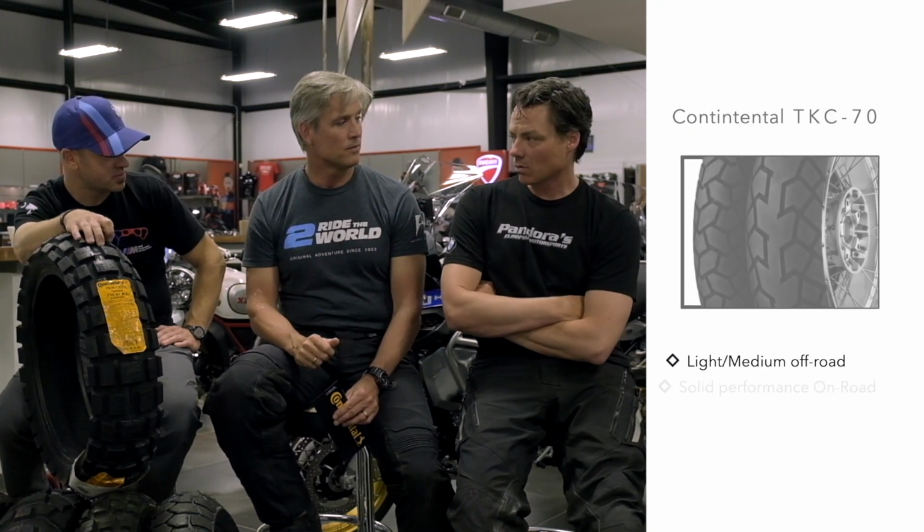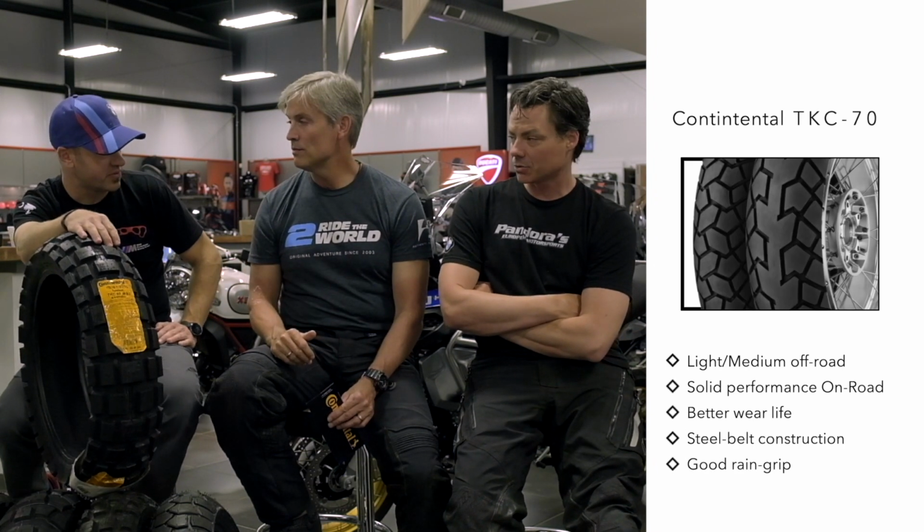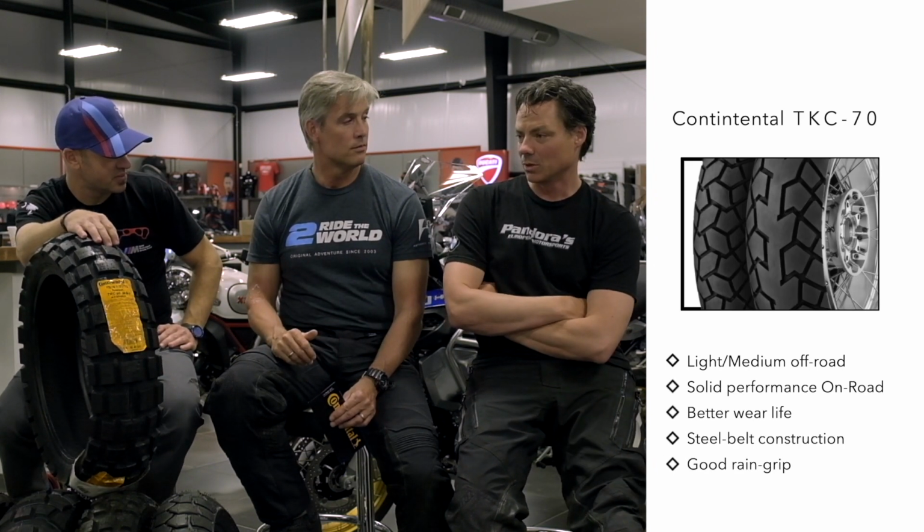Yeah, and it certainly makes the TKC 70, for those who don't go off-road, a very strong option. It's very appealing. And as we know, tires are a compromise. Sure. And yeah, you're going to gain mileage and lose some traction off-road, but to your point, the TKC 70 is a little more road, a little less off-road. Perfect for the guy who's riding the thing to work throughout the week and then wants to go hit some gravel roads on the weekend.